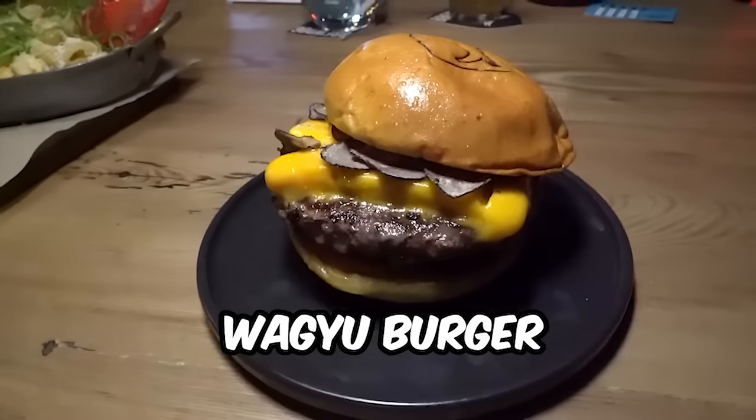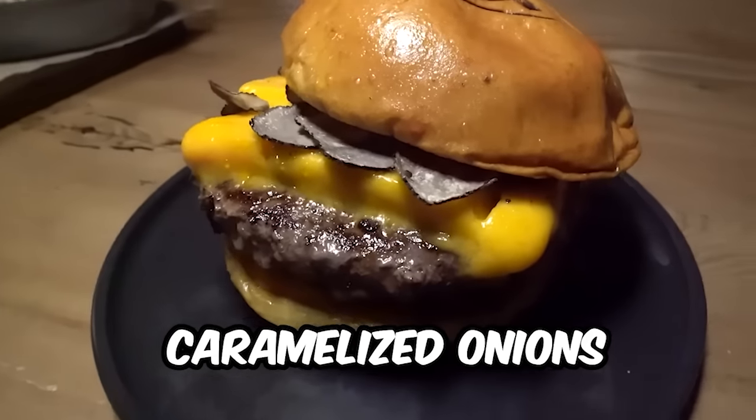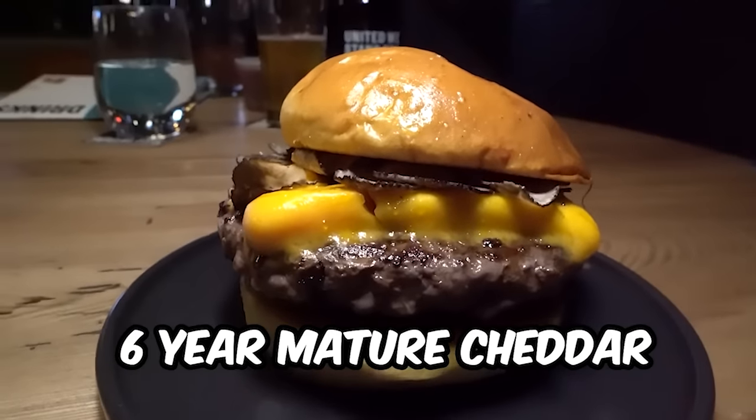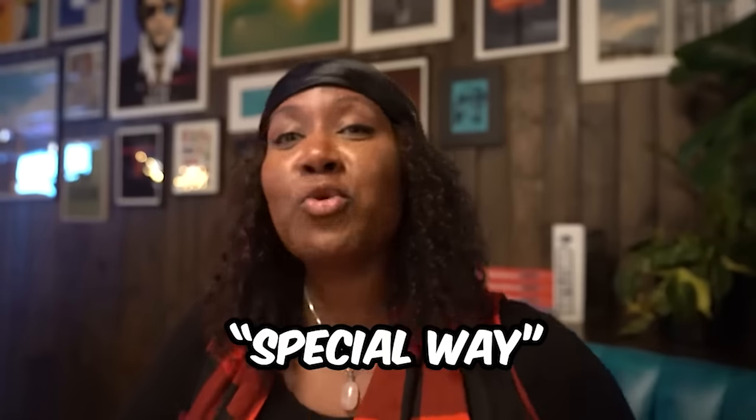So what are you thinking for the main course, babe? So for the main event here, we're gonna go for one of the burgers, and one of their most popular burgers on the menu, actually the most fancy, is the Wagyu burger. Now it's $150. It's an 8-ounce Wagyu beef, caramelized onions, 6-year matured cheddar, and freshly grated Italian black truffle. And it's gonna come served in a special way. I'm excited to see what that special way is.